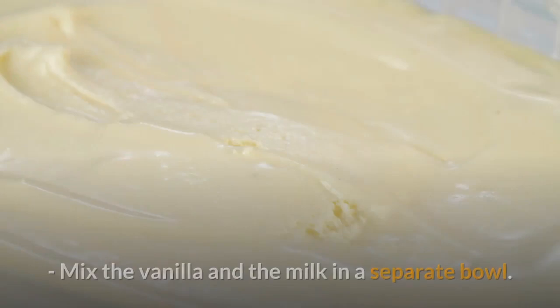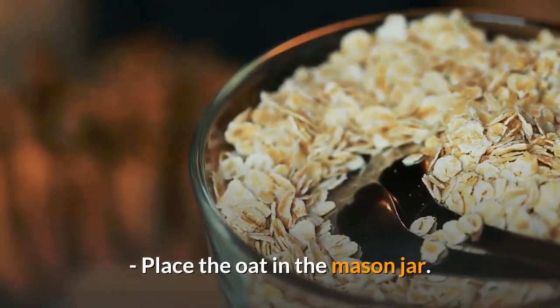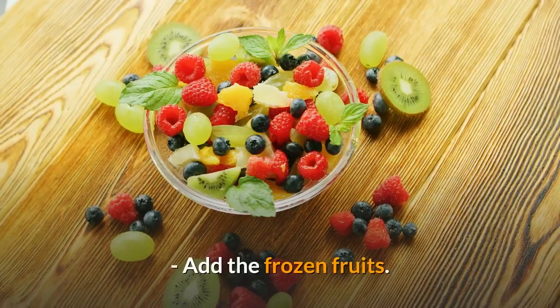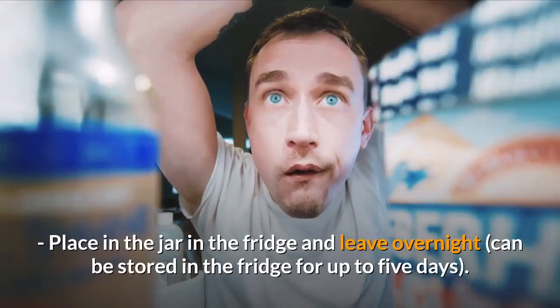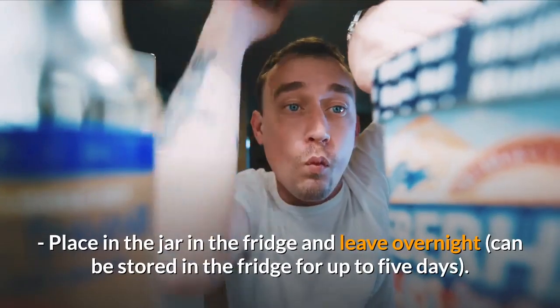Instructions. Mix the vanilla and the milk in a separate bowl. Place the oats in the mason jar. Add the milk and vanilla mixture. Add the frozen fruits. Place the jar in the fridge and leave overnight. Can be stored in the fridge for up to 5 days.